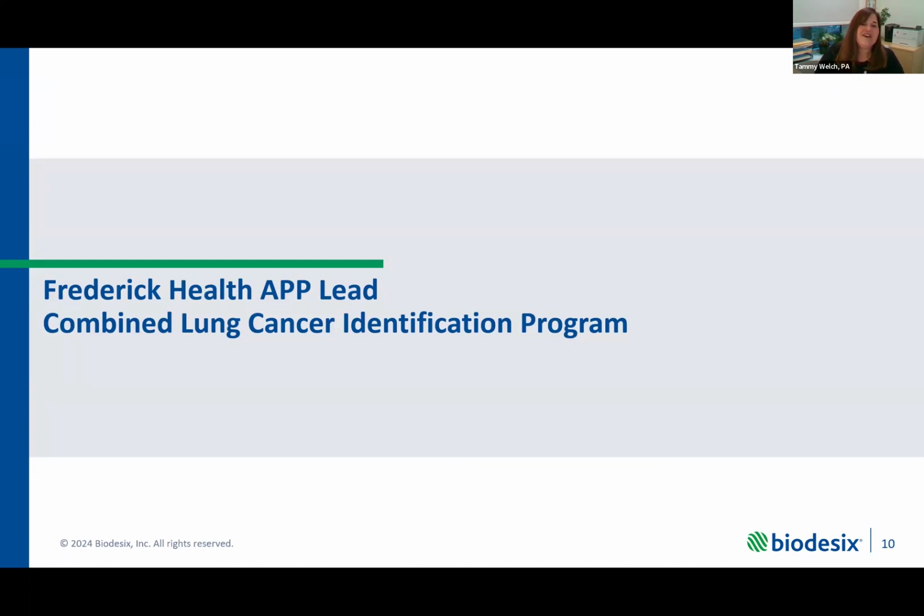And then I always stumble on this one. The Combined Lung Cancer Identification Program is what we call CLIP. That's both programs together that basically I run, but Dr. Smith is our physician leader. Next slide.